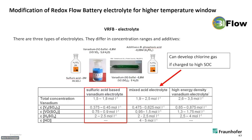So now I come to our contribution. Usually vanadium battery electrolytes are not really good to be used as a heat storage, because usually you have an upper temperature limit of around 38 degrees. For heat storage, it needs to go up to 50 degrees to be used efficiently. So what we did is we modified the electrolyte.